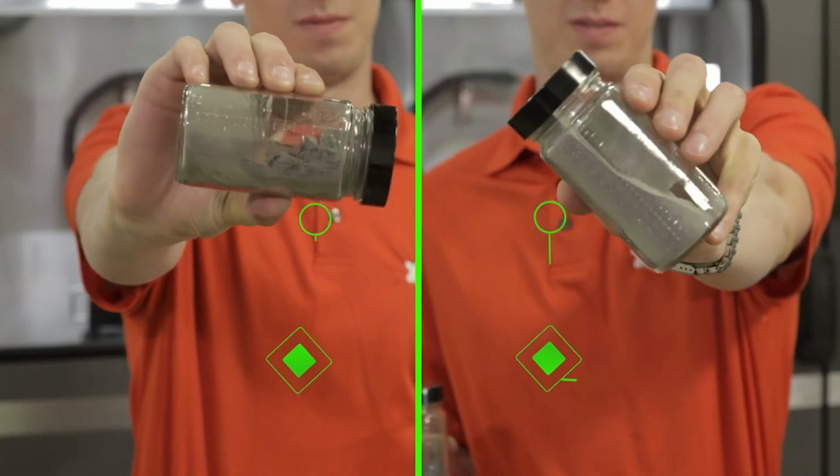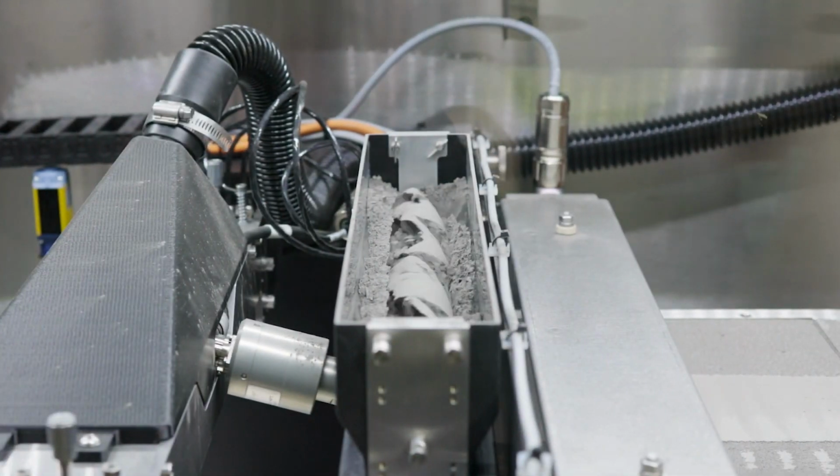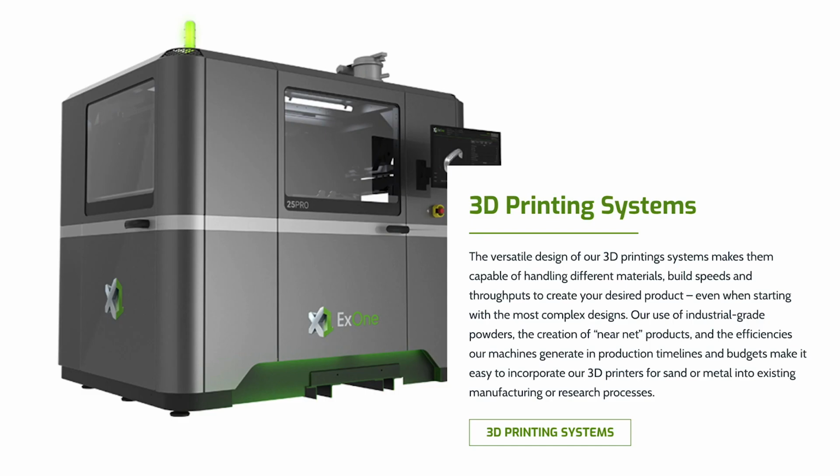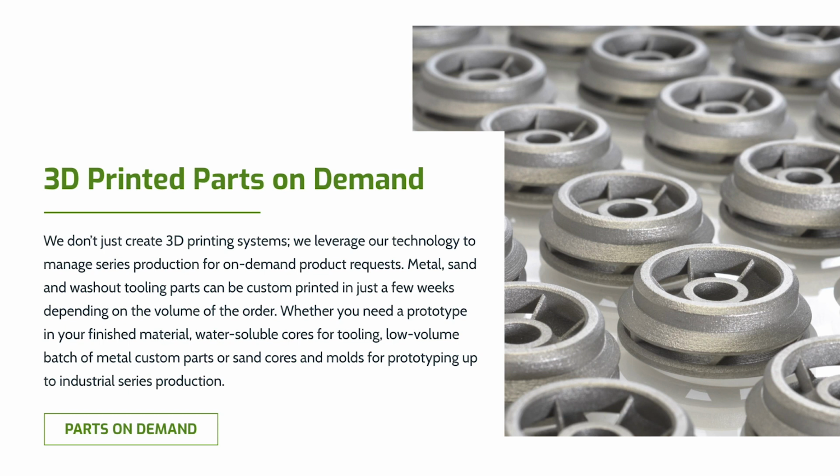Companies in a wide variety of industries use XOne 3D printers, from aerospace to automotive to energy and defense. What we're looking at right now is one of their 3D printing systems. Their versatile design allows them to handle different materials, build speeds, and throughputs to create a desired product. Using industrial-grade powders, this allows the creation of near-net products, which can essentially be a substitute for other products. They also have 3D printed parts on demand, where metal, sand, and washout tooling parts can be custom printed in just a few weeks, depending on the volume of the order.